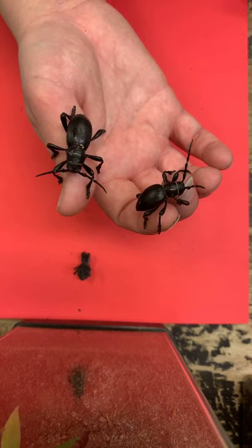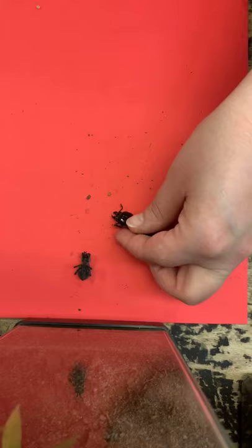Okay, so I'm gonna put these cactus longhorn beetles away and we are going to look at a different type of beetle. This next beetle is not a darkling beetle, but please notice that our death feigning beetle is still playing dead. All right, check out this guy right here.